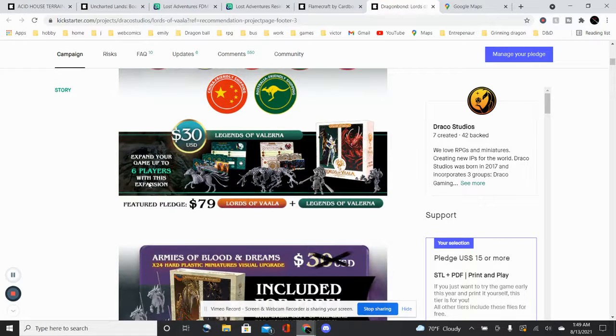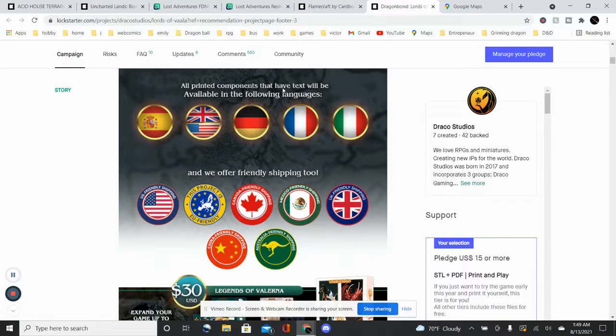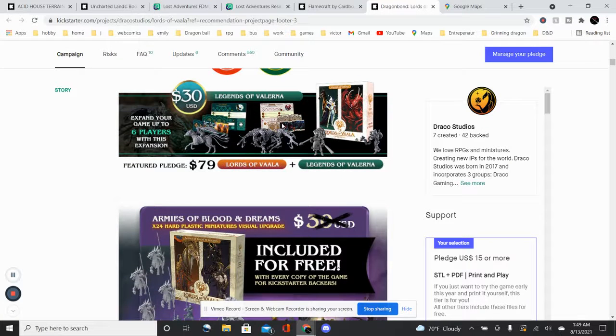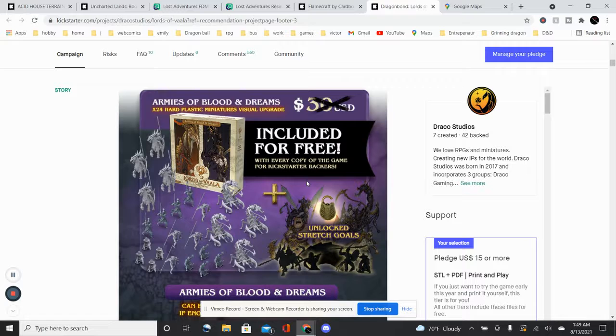Again, very friendly shipping to these locations here, and available in these languages as well. So this right here is a featured pledge there. You can expand your game to 6 players with the expansion, which is the Lords of Vaala, and then the Legends of Valerna, which gives you 2 more generals and a couple of monsters that you can actually battle, which are pretty cool.